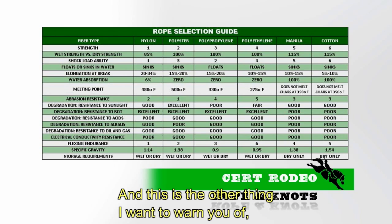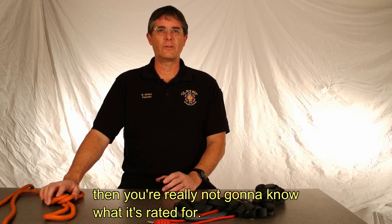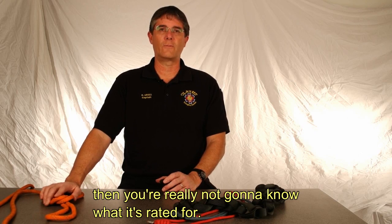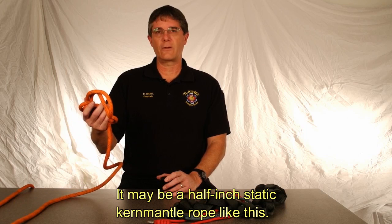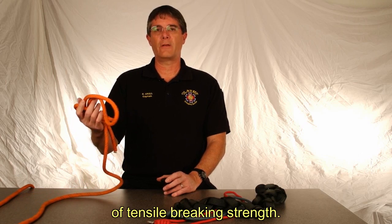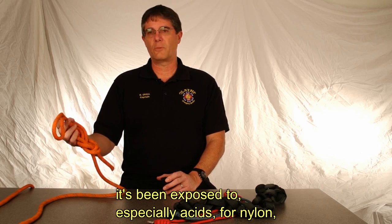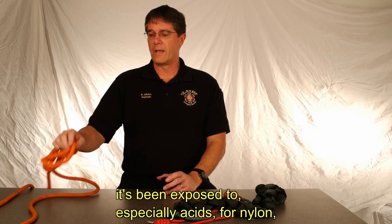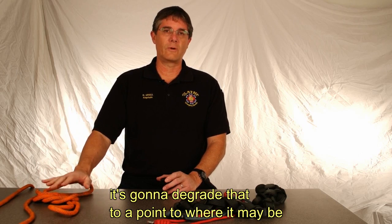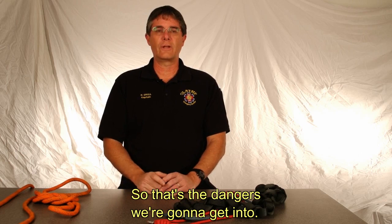And this is the other thing I want to warn you of. If you don't know how the rope has been taken care of, then you're really not going to know what it's rated for. It may be a 1/2-inch static kernmantle rope like this. It comes from the factory at over 9,000 pounds of tensile breaking strength. But if I've left it out in the sunlight, or it's been exposed to acids, especially for nylon, it's going to degrade that to a point to where it may be as weak as a small piece of twine. So that's the dangers we're going to get into.